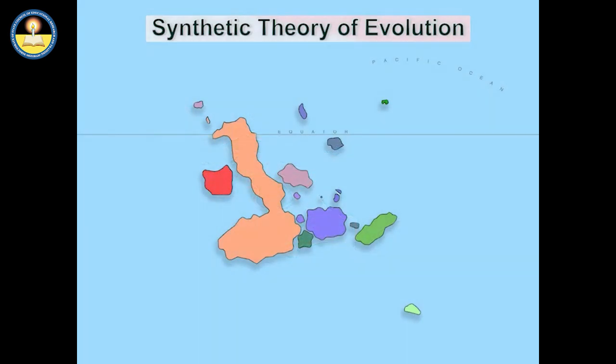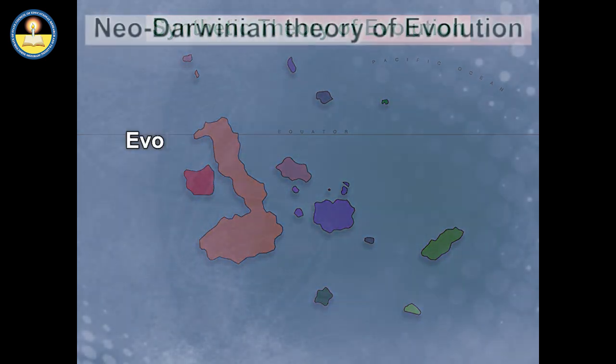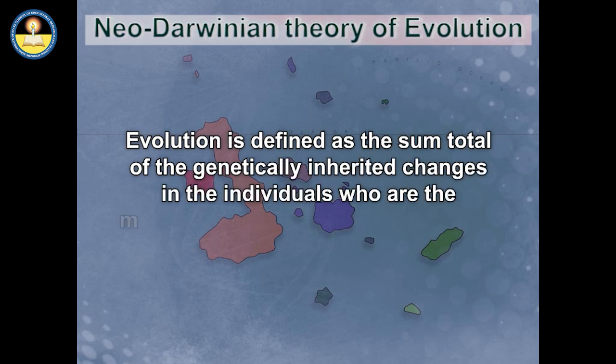So right now, genetic sciences have the capacity to define evolution. It is defined as the sum total of the genetically inherited changes in the individuals who are the members of a population's gene pool.